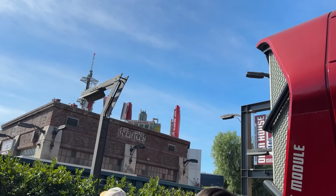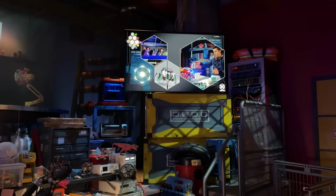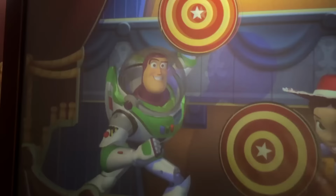Web Slingers: A Spider-Man Adventure TM is a great attraction to use a lightning lane on. It used to be a fancy ride, it's not anymore, and it's incredibly popular because it is a family ride and everybody can do it. So I would say it's a great choice for your first lightning lane in this park. I would say for your first lightning lane in this park, it's this, it's Guardians, or it's Toy Story Mania would be my choices. And to make Doctor Strange proud.